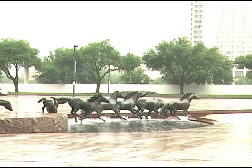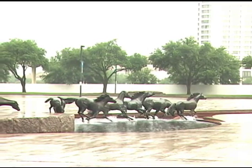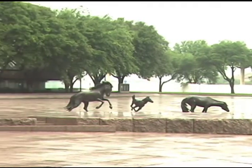This sculpture, the Mustangs at Las Colinas, is the largest equestrian sculpture in the world. This breathtaking arrangement of 9 wild bronze Mustangs was conceived and created by internationally acclaimed sculptor Robert Glen. We hear more of Glen's story and hear about his passion for conservation in this edition of Profiles.